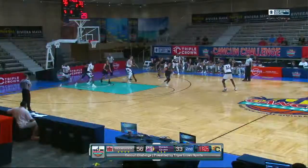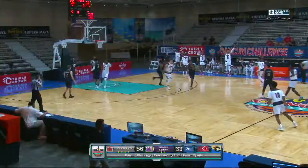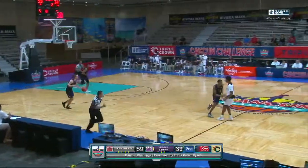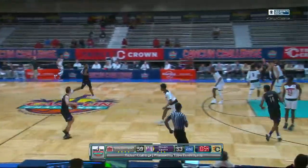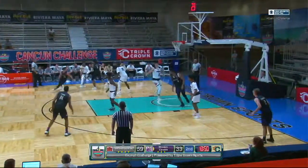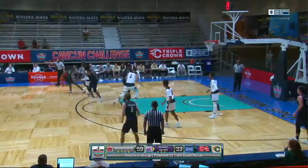Dunlap inbounds in the corner. Gregory right side up top to DeTorian from downtown Cancun for three. Yowie. He was standing in the sand on the beach out there with that one. DeTorian Ware, his first career three-pointer for the freshman. That's his first career field goal. Second career field goal, his first three. Gamecocks by 26, 59-33.